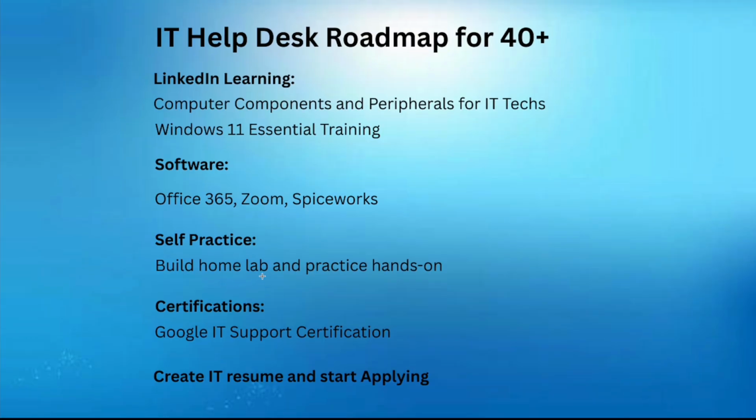And then the certification you will need for this job will be the Google IT Support certification. It is one of the beginner-level types. So the whole thing, the whole roadmap, I would say maybe 3 to 4 months max. You should be able to finish it. Once you have that, you are ready to apply for entry-level IT support roles. If you need help with the IT resume, I can help you with that as well.